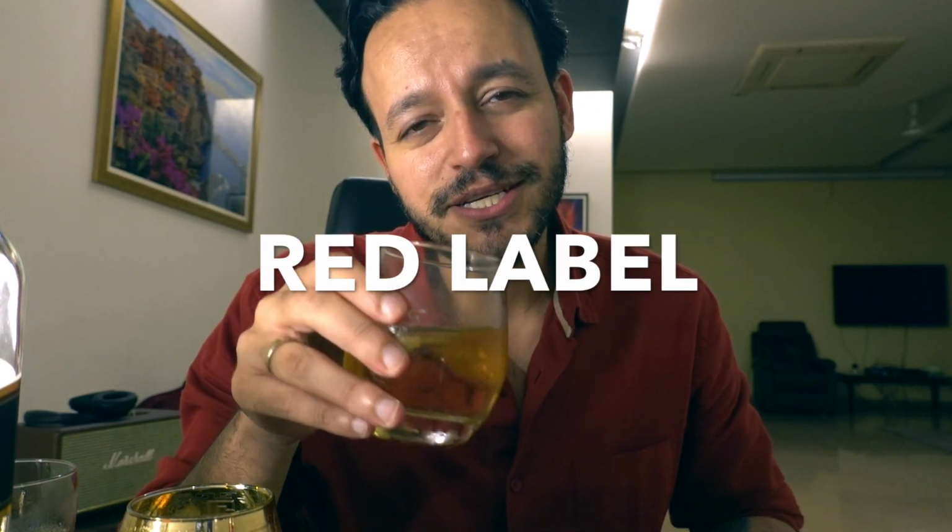As far as the red label is concerned, again, no hopes, but let's see how red label mixes with ice and water. Cheers to Johnnie Walker family. Cheers to all the walkers out there. The walkers, Walking Dead.